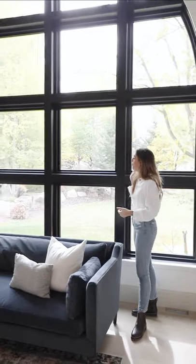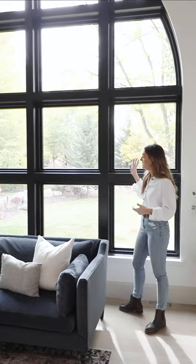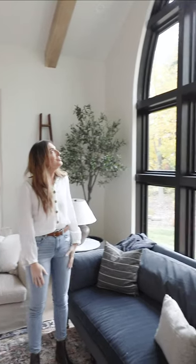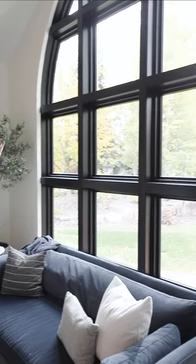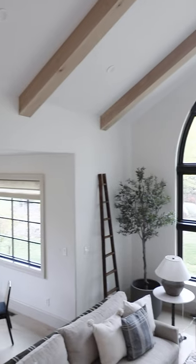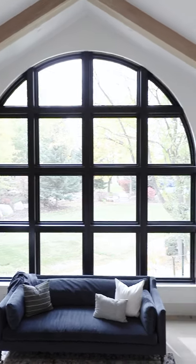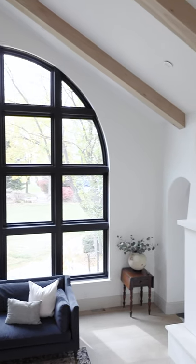And so we worked with Pella. This is the Architectural Series. It has steel beams throughout it so that the high winds that we get in Idaho aren't an issue, and we just engineered this ginormous window. I think each window is 3 feet by 3 feet, and it's really something to look at and look through as well.